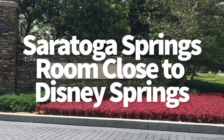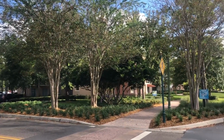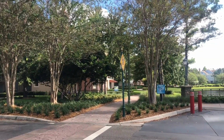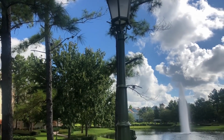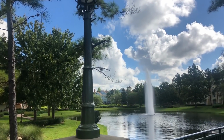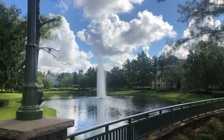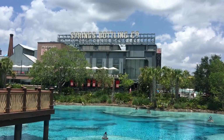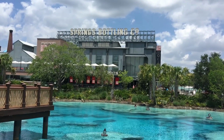If you want to stay at Saratoga Springs and want to be close to Disney Springs, we've got requests for that. So Saratoga is another huge resort with many, many bus stops. You can be far away from it all, fine if you've brought your own car, close to the lobby, great if you want to grab a quick snack or go to the main pool, or right by the bridge that leads to Disney Springs. That last one is our top pick because you're walking distance from so many dining and shopping options at Disney Springs.